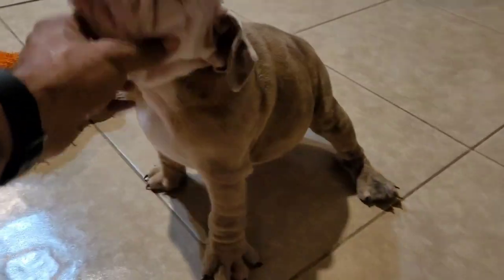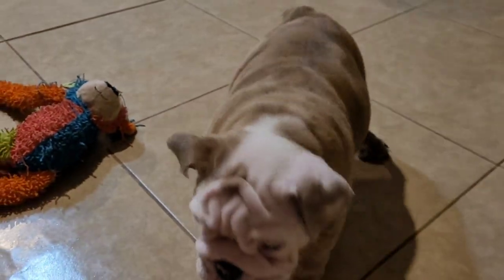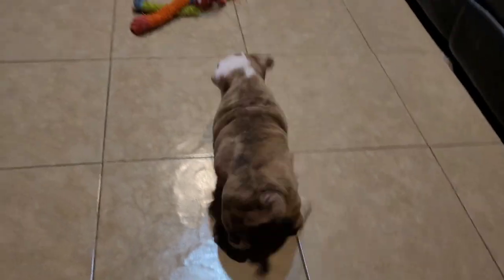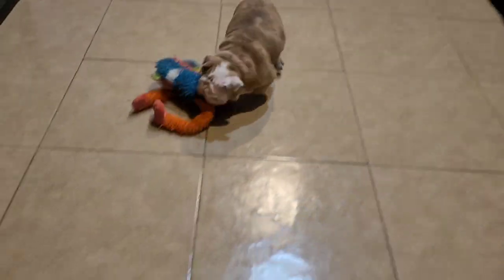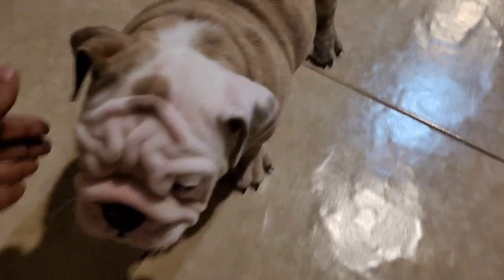And look at the structure on him. Look at the structure on that boy. He won't stay still. Stop, boy. He's just chunky, thick, real thick. Come on, boy.